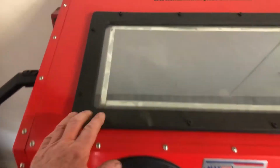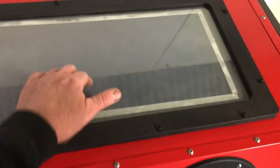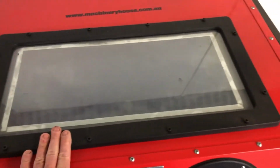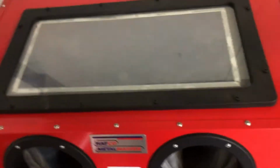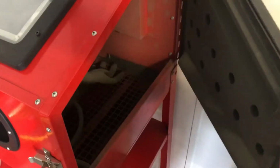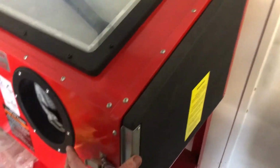The previous way it was all held in by nuts and bolts, and to reach back here was just impossible when you want to change the screens, because you get a few changeover screens. So I saw it on YouTube, another guy did it, just put rivet nuts in there, and you can do everything from this side, which is great. So yeah, that's a sandblaster. As I say, there's plenty of room for improvement with them. It does the job, but plenty of room for improvement.